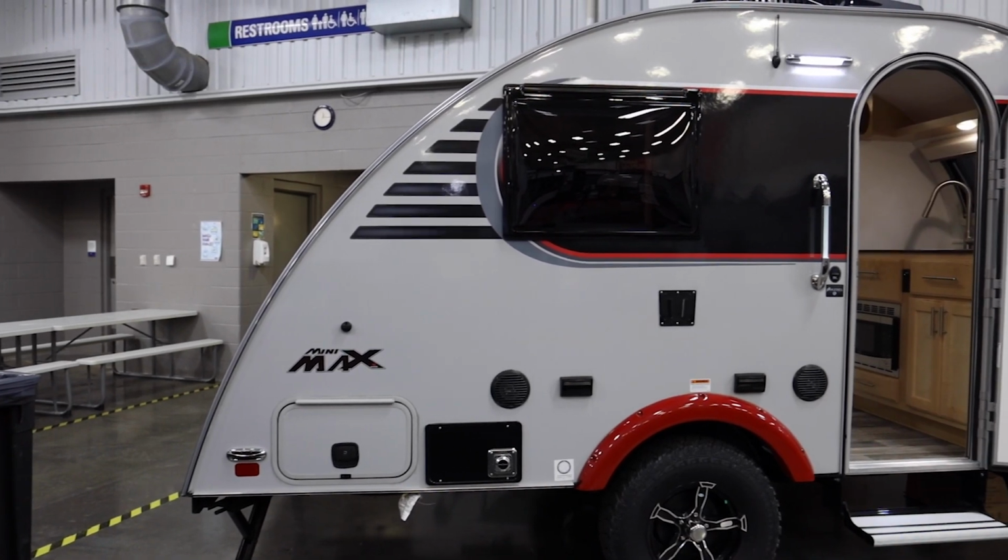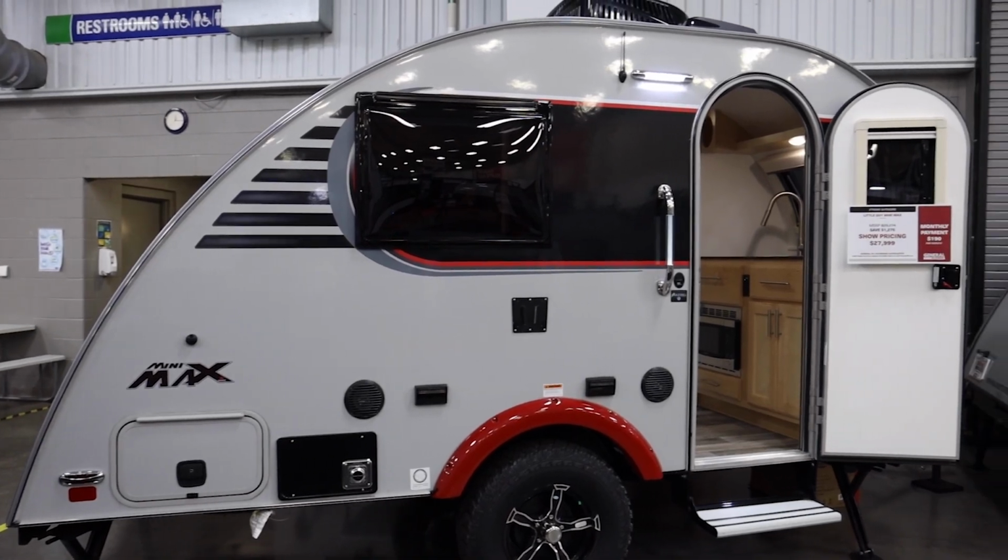And that's something I didn't even think about, because of course, if you're spending an absurd amount of money for a house on wheels, you want to make sure that it has the durability of a house on wheels, that it can actually withstand certain elements.